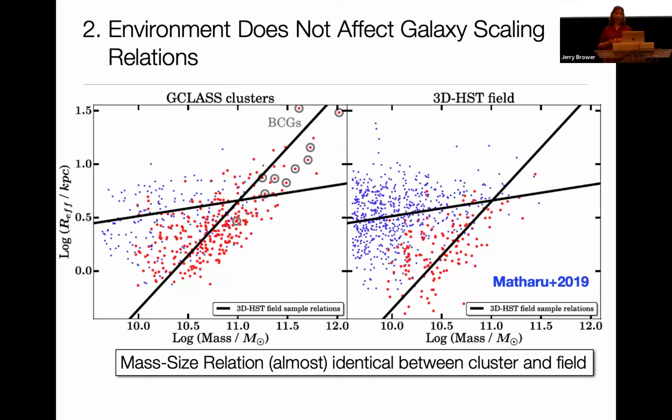Now, there's a little bit of difference. We actually found that cluster galaxies are about 20% smaller than field galaxies at the same redshift. But it's not a big difference. The mass size relation is almost identical between the cluster and the field. So again, not a big environmental effect.